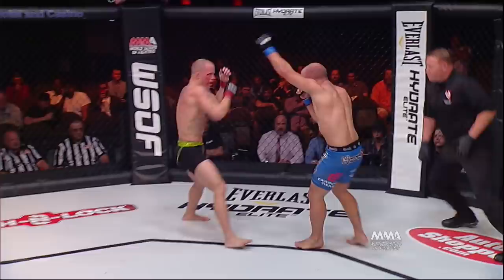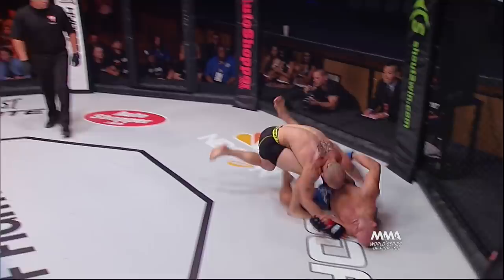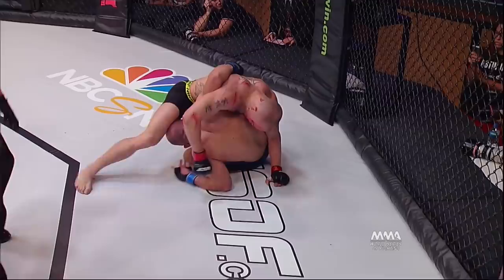It was almost like the follow-through caught him. Now he throws him down. Yeah, the one knee that shocked him just came before that big flying knee.